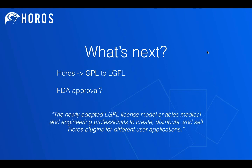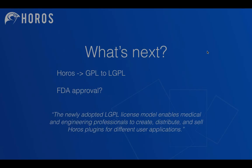As we take Horos forward, we will be transitioning the licensing from GPL to LGPL. And what this allows us to do is ensure that folks who want to develop on Horos and work on the platform can build capabilities and technologies and plugins where their source code does not have to be made open source. And that is the most differentiating characteristic between GPL and LGPL. With GPL, any module or plugin or addenda to Horos has to be publicly available, as its source code has to be made publicly available.